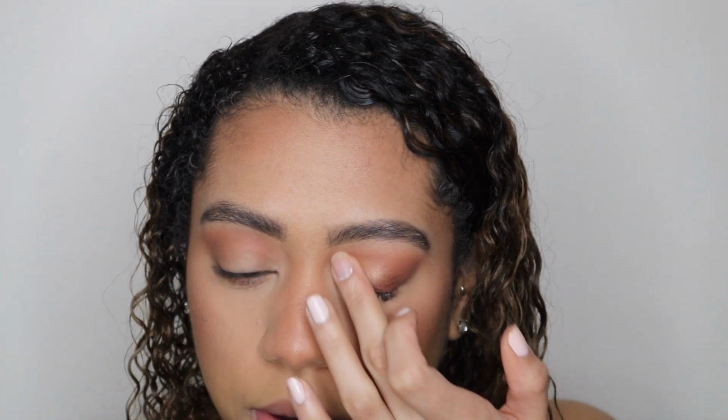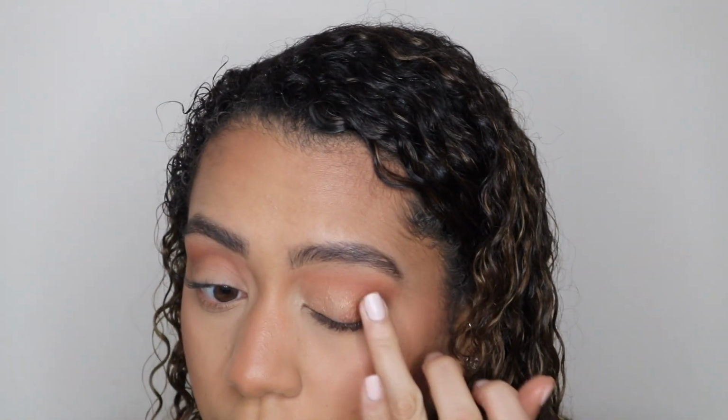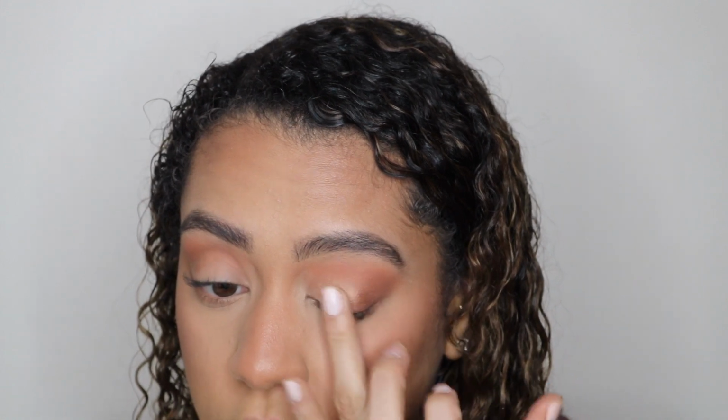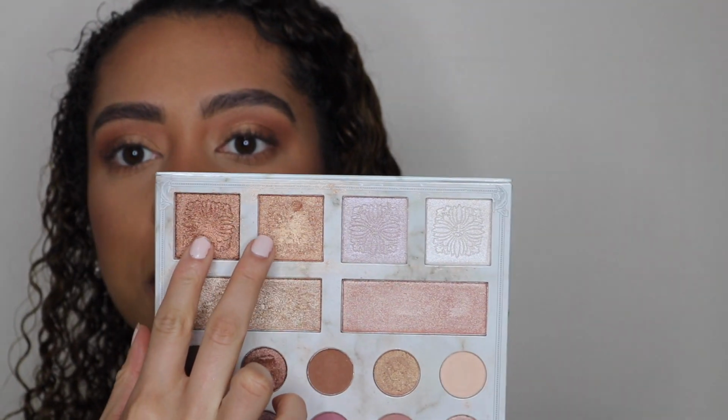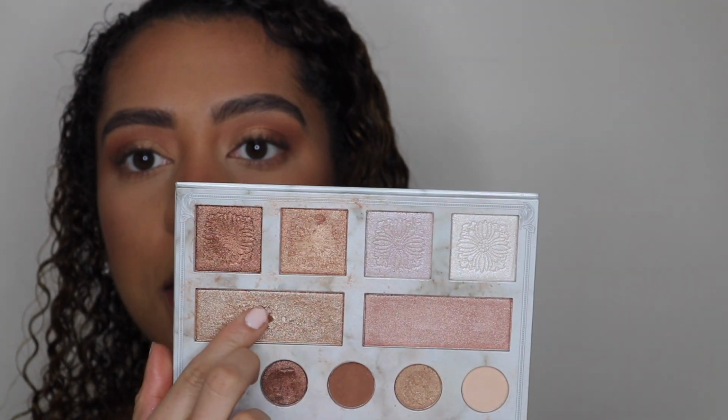In the inner corner, we're going to put a shade, but we're going to use a brush for that. And you want to make sure they mesh well, you know? You don't want to have separation. So now we're going to do the same thing to the other side. These two shades right here are bronze, and then this one is more of a gold. So we're going to go into the gold one.